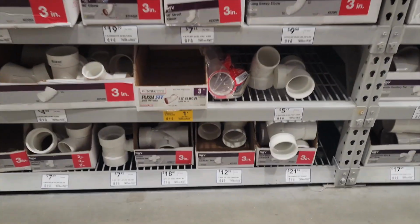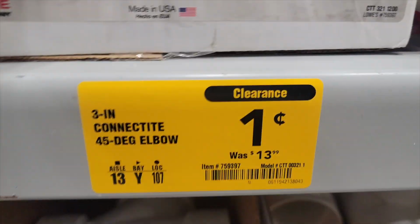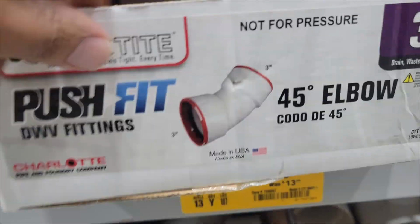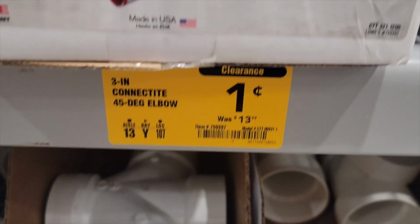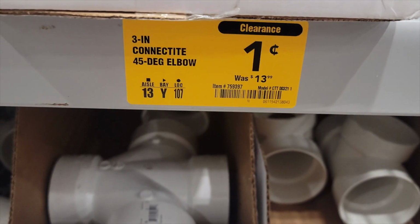Y'all see that? That's what we're talking about. That box is empty, but we keep looking. It's right by it. 1 cent. Put it in the cart.